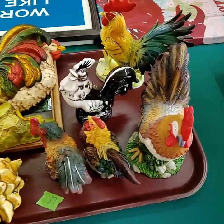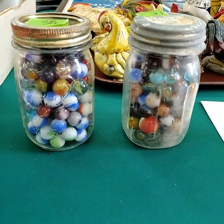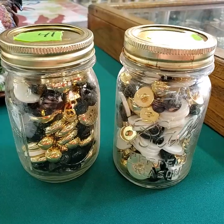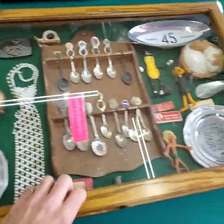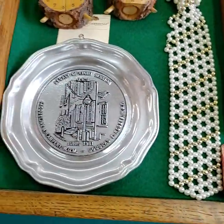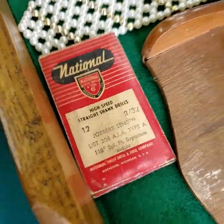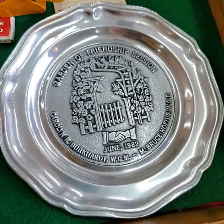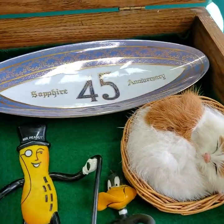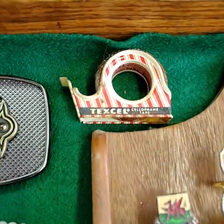37. Everything on the tray. 38 and 39 will be choice. Number 40. 41 and 42 is choice. 43, we have a case lot. Vintage.